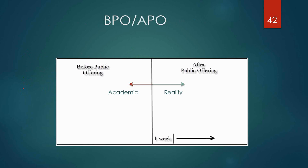Now, again, it does help to know a little bit about what's going on before a public offering, but all of this is academic at best. As soon as you cross into the trading world, as soon as it comes public, then this becomes reality, okay? So give them at least 1 week before you even think about trading them. And your life is going to become a lot better when it comes to trading IPOs. And if all you walked away with tonight is that one little thing, to just give them 1 week, I think it just paid for your webinar, okay?